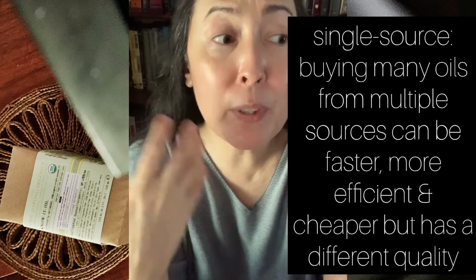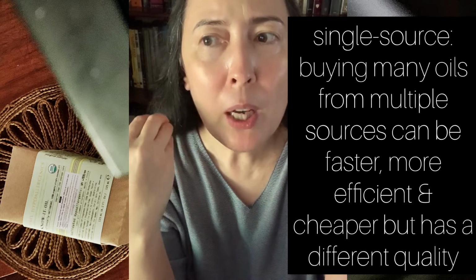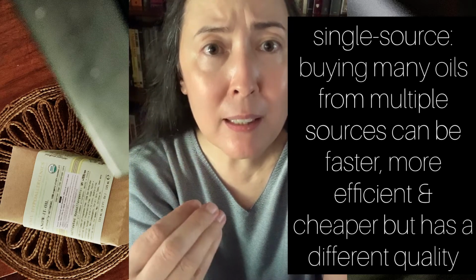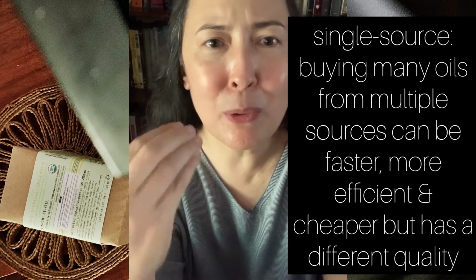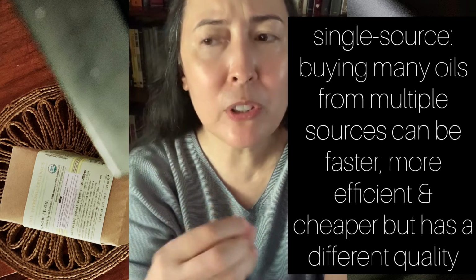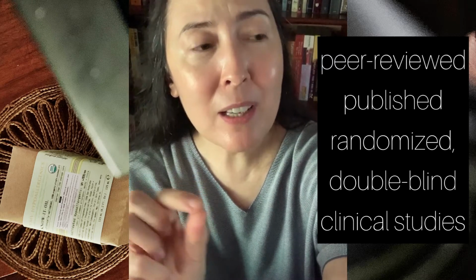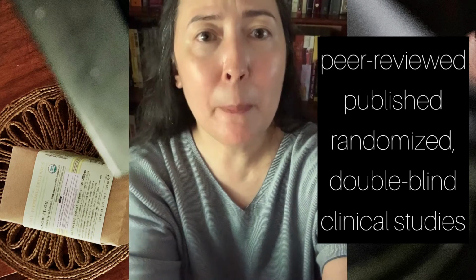That's the first reason. And the reason we do that is because you tend to lose more of the phytochemicals and the important things in the oil the more processing you do. Certainly with heat, certainly with added chemicals. Even with spinning, you can lose some. So that's the first reason. The second is this particular oil is the one we use in our randomized double-blind clinical trials that are published in peer-reviewed journals. And these trials, it's kind of a reason why not everyone does them. They do cost quite a bit, and we do them.